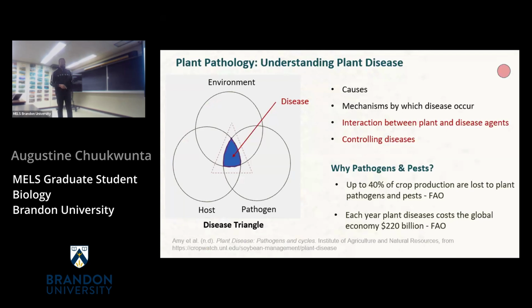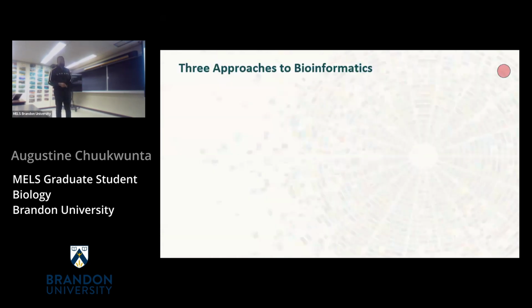So why pathogens and pests? Up to 40% of crop production is lost to plant pathogens and pests. Each year, plant disease costs the global economy $220 billion. So these are huge problems that require urgent solutions. And the good news is bioinformatics is already helping scientists to develop better crops that are pest resistant.